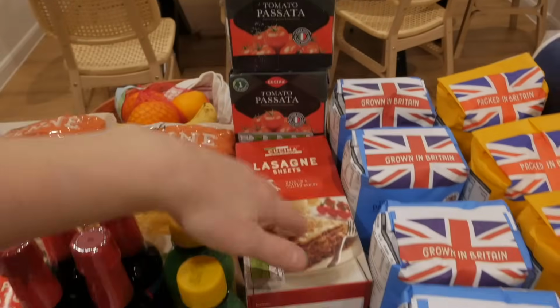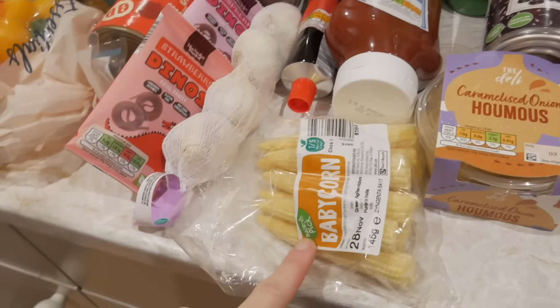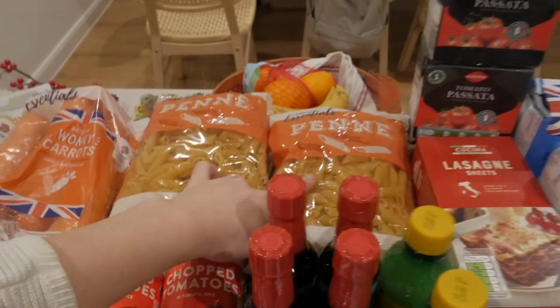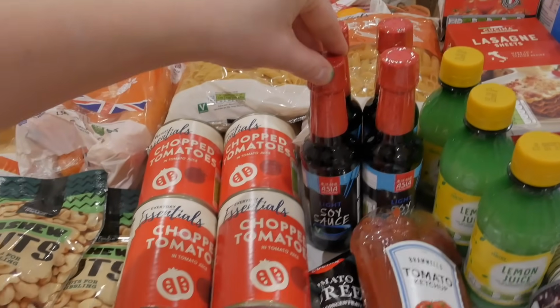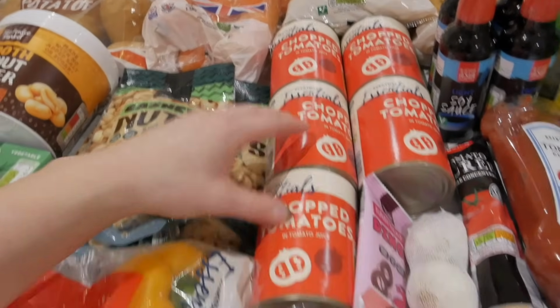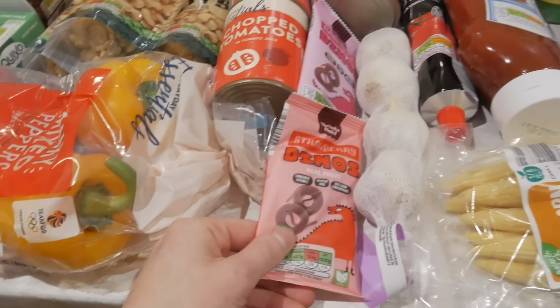Some passatas, some lasagna sheets, black beans, hummus, baby corn, tomato ketchup, tomato puree, lemon juice, four packs of pasta, and then three packs of lemon juice, four soy sauce. We got six chopped tomatoes, garlic, did I say baby corn? I think I did. These little dino things for the kids.